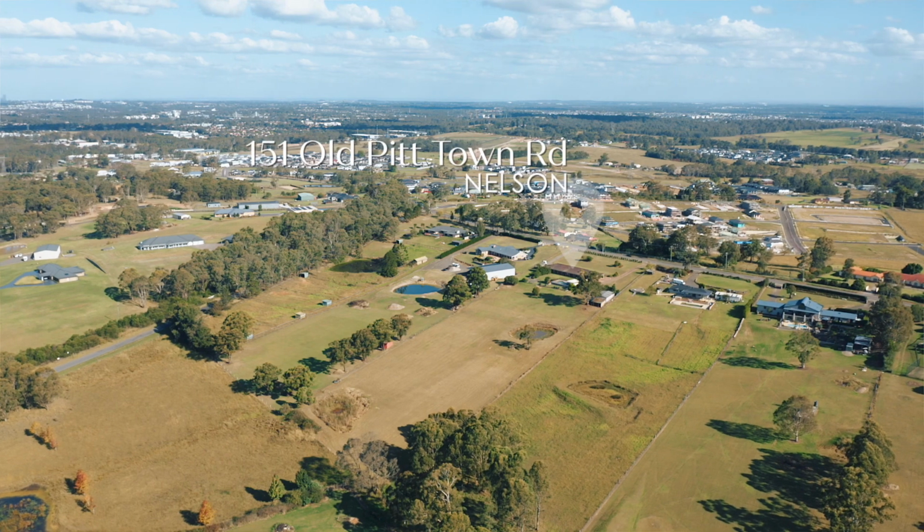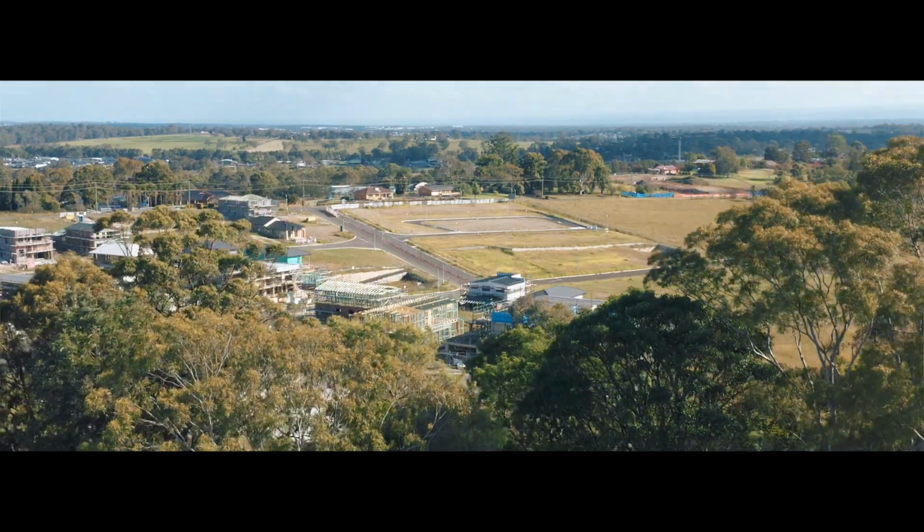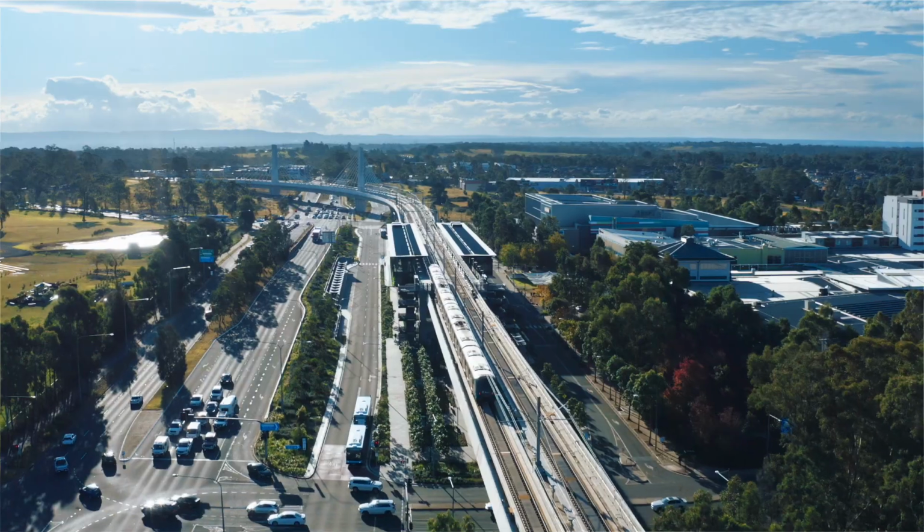Again, I'm Renae Darlington, together with Robbie Dunn. And today we are at 151 Old Pitt Town Road at Nelson, adjacent to the Box Hill community and less than 7 minutes from Rouse Hill Town Centre. What a great spot.